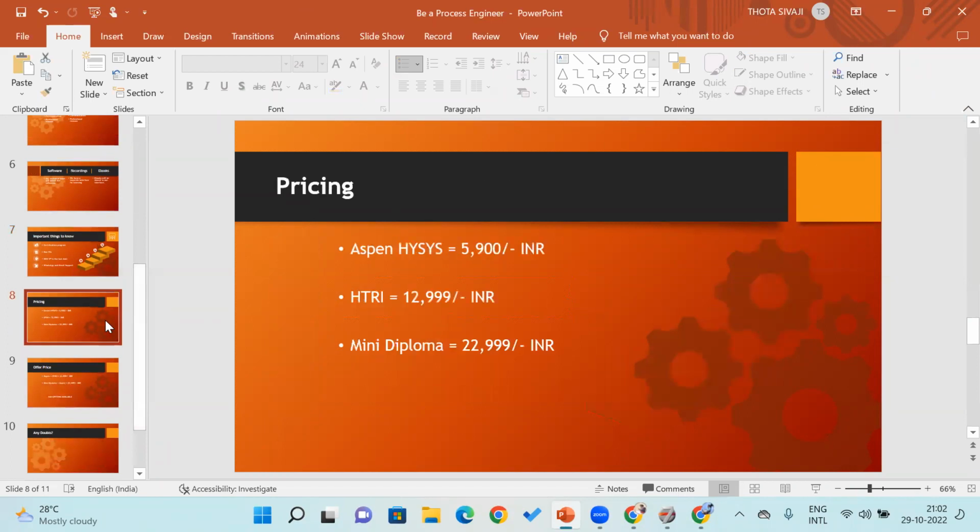Coming to the pricing option, for Haspin-ISIS we are charging 5,900 Indian rupees. If you'd like to learn only Haspin-ISIS, the offer is 5,900 rupees, where you get everything with lifetime access. A single Haspin-ISIS workshop costs more than 15 to 20,000, but here we are offering this entire training program only for 5,900.